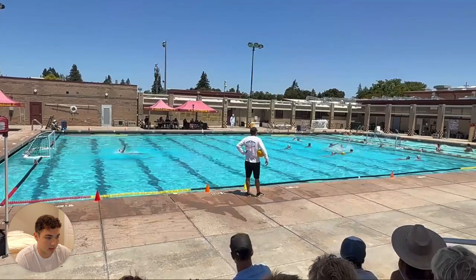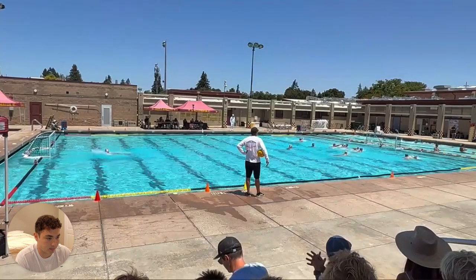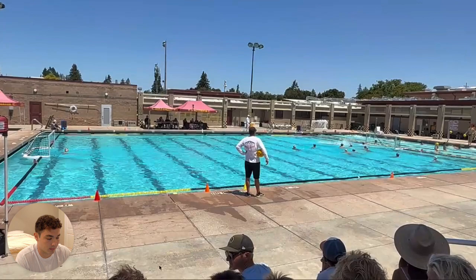Here, the 1 is attacking. Watch right here. You see how the player X1 is all the way in the passing lane? There's no need to be there. The player at 1 is going to beat him on a backdoor drive here. There he goes, and he draws a 5-meter.